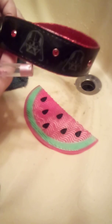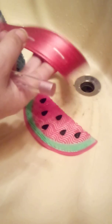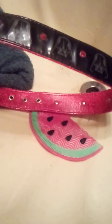But anyways, that reminded me that I wanted to show you guys this. Look how awesome that is. Darth Vader, and then on this side it's just like red glitter. Dude, I found this at the flea market for $1. And it was brand new too. The woman had like 30 of them. So I like showing my little cheap finds, my little treasures that I find at the flea market. So yeah, I thought that was really freaking cool.